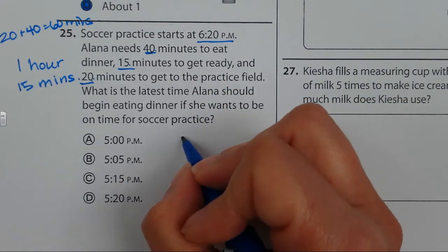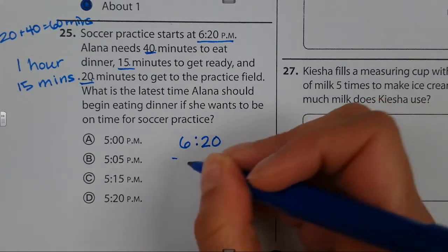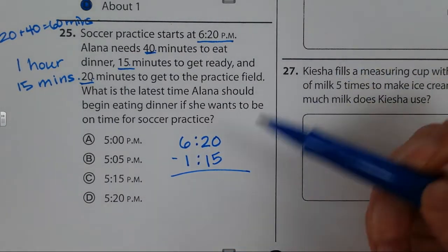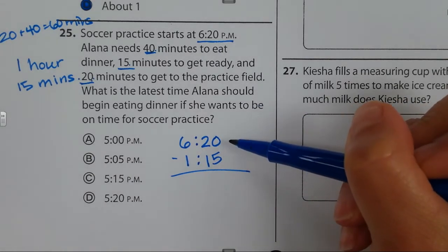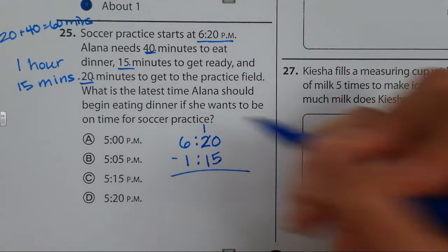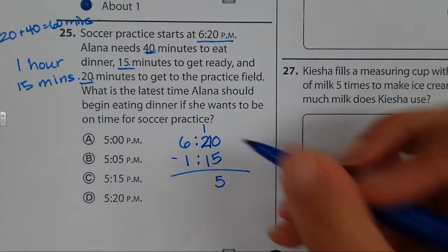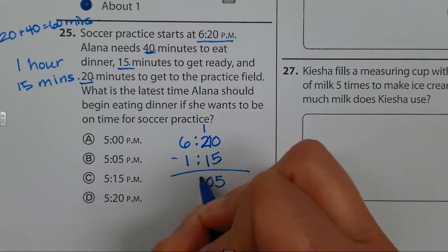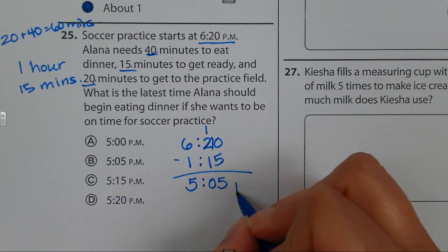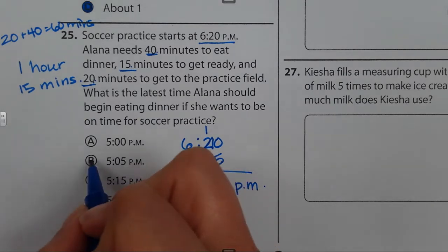So I'm going to start at 6:20, so that's like 6 hours, 20 minutes. And I'm going to subtract from that 1 hour, 15 minutes. And then we're going to see the latest time to start eating dinner. So we're just going to subtract. I can't take 5 away from 0, so I'm going to borrow from the 2. That's going to become a 1. And so this becomes a 10. 10 take away 5 is 5. And then 1 take away 1 is 0. Put our colons here. And then we have 6 take away 1 is 5. So the latest time she could start dinner to get to practice on time is 5:05 p.m.